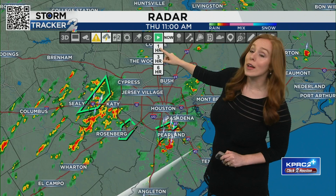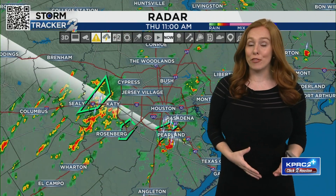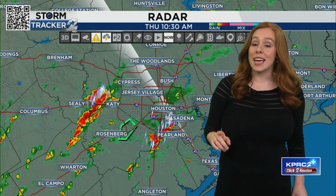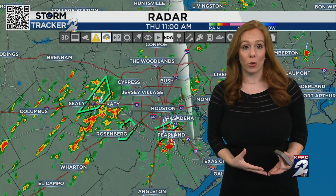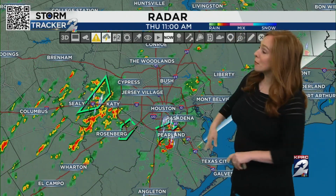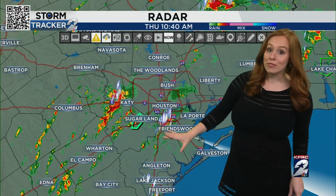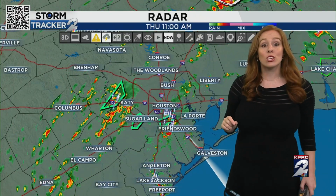So let's show you what the radar looks like in motion, because these storms are really not moving very quickly. I do want to say these are prefrontal storms. These are more like the streamer showers that we would expect to see in the summertime. So a closer look is going to show you activity-wise, a lot of this is going to be to the south and to the west of Houston.